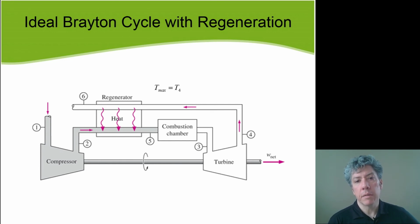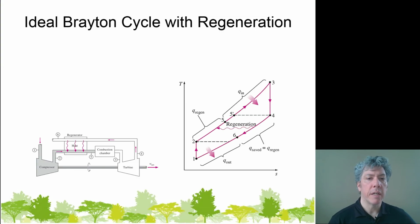You see, the air that's coming into the regenerator out of the turbine can only transfer heat until the temperature has been equilibrated, right? Until thermal equilibrium is reached with state 5. So there is a limit to how much heat can be regenerated, but it's better than throwing it away.